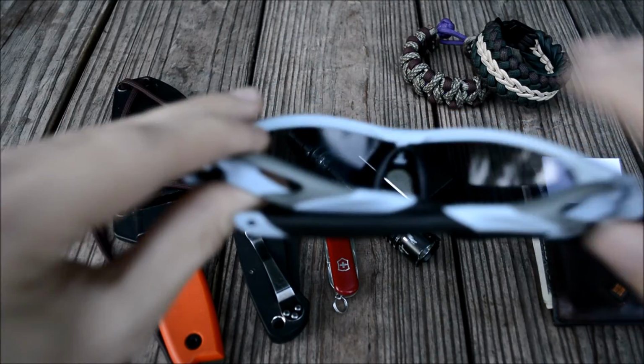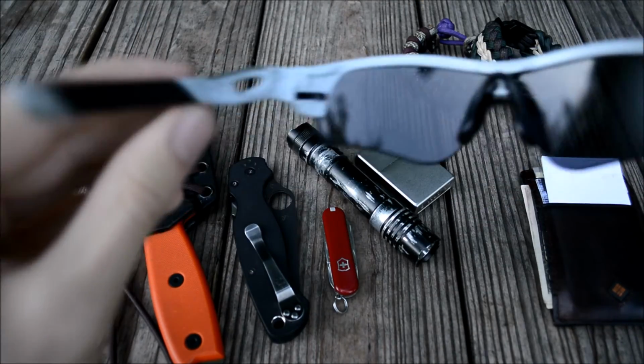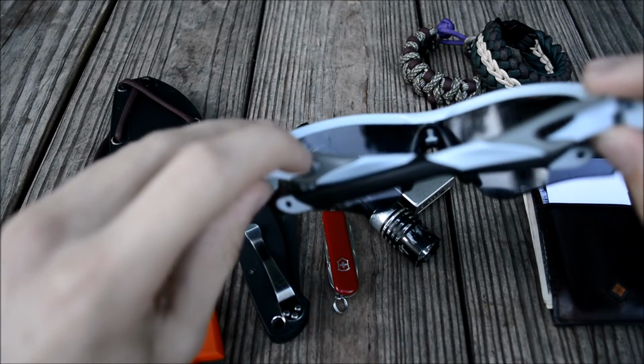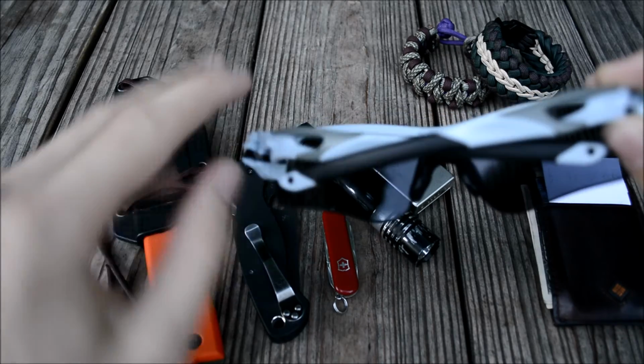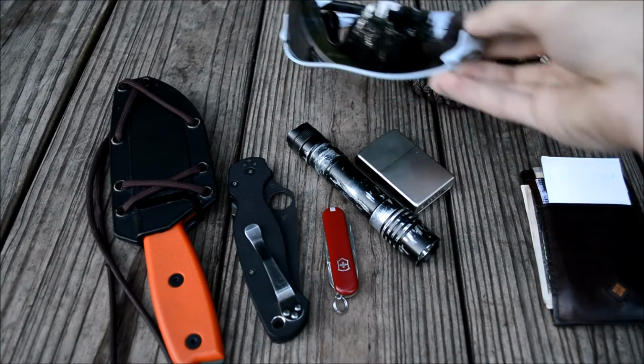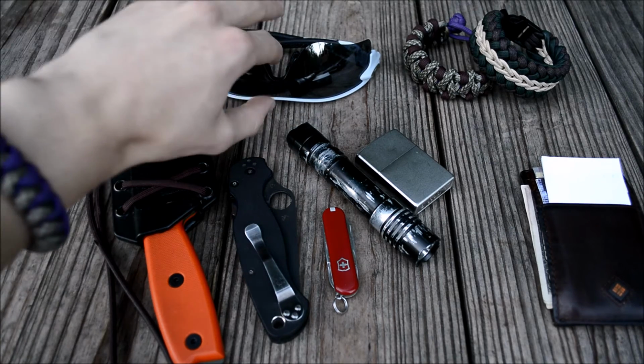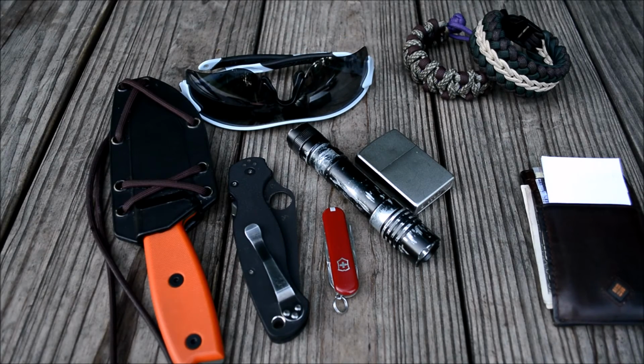I don't want to show the other side of this and show you guys the camera, but these are just normal Oakley Radar Locks, once again in this gunmetal gray, as you guys can see here, and white and black. I've been using these a lot since it's summertime now, and I really love the Radar Locks. I have quite a bit of a story on how I ended up coming to the Radar Locks instead of choosing something else.